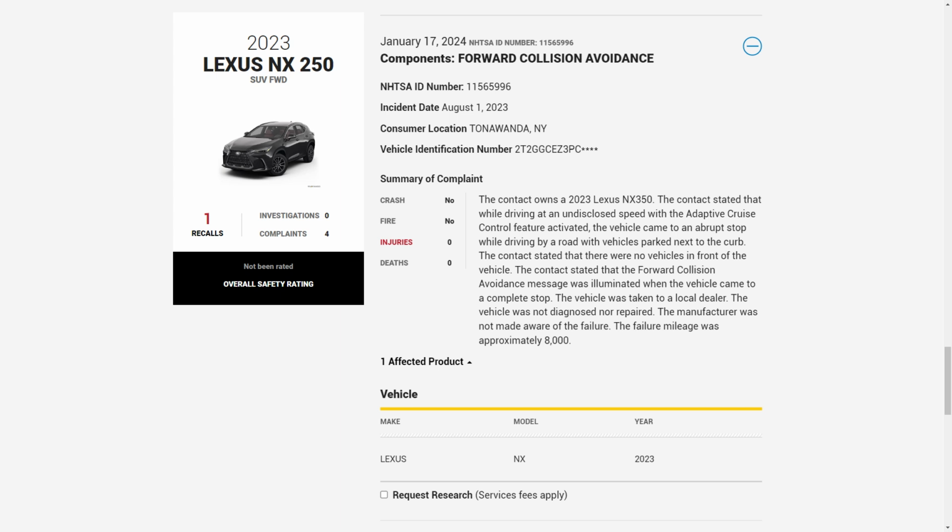The contact stated that there were no vehicles in front of the vehicle. The contact states that the forward collision avoidance message was eliminated when the vehicle came to a complete stop. The vehicle was taken to the local dealer and was not diagnosed or repaired. The manufacturer was not made aware of the failure, and the failure mileage was about 8,000 miles. So, this is the problem with software, right? And sensors as well. The sensors could actually have detected something, or because there were cars on the side of the road, there may be a detection of the car there, so they had to stop.